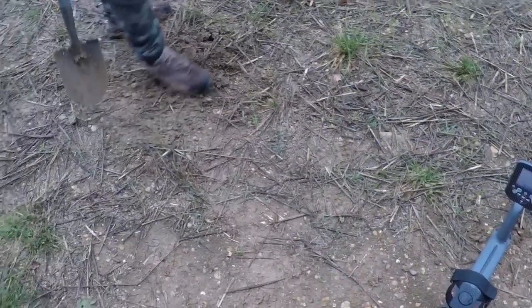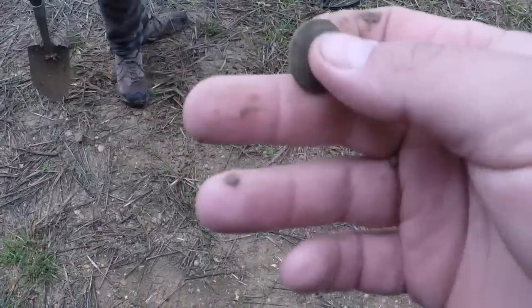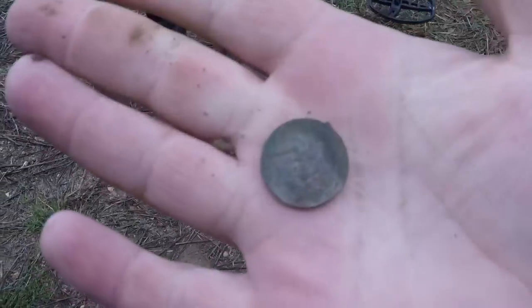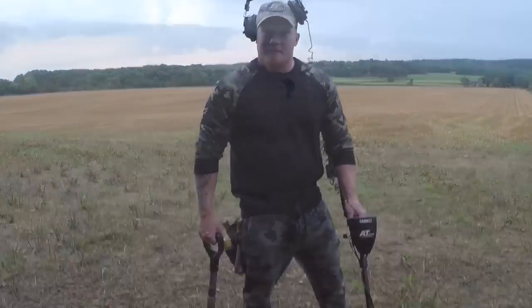Right, we're still stood on the same spot where we did our intro. I just said to Harry, oh, there's a target there, and we've just dug it. It was ringing 12:42. It's a modern penny, but it gets me started, a coin to coin. Neil said it was a coin, and I said to him, it's not a coin, and it turned out to be a coin, so there you go.